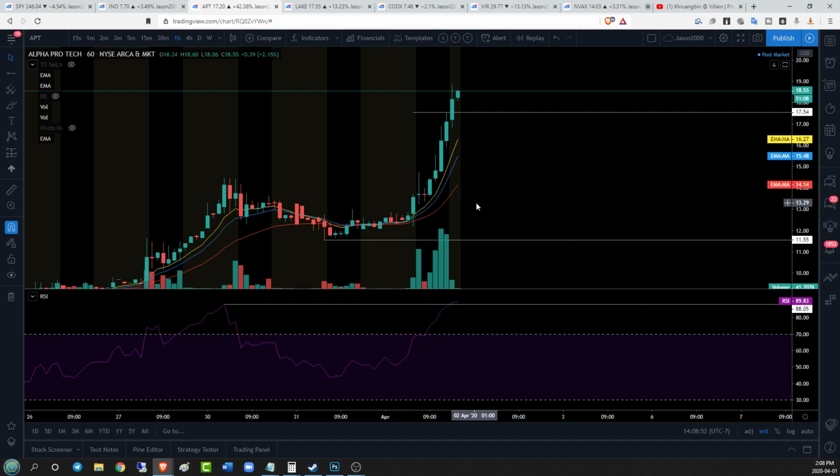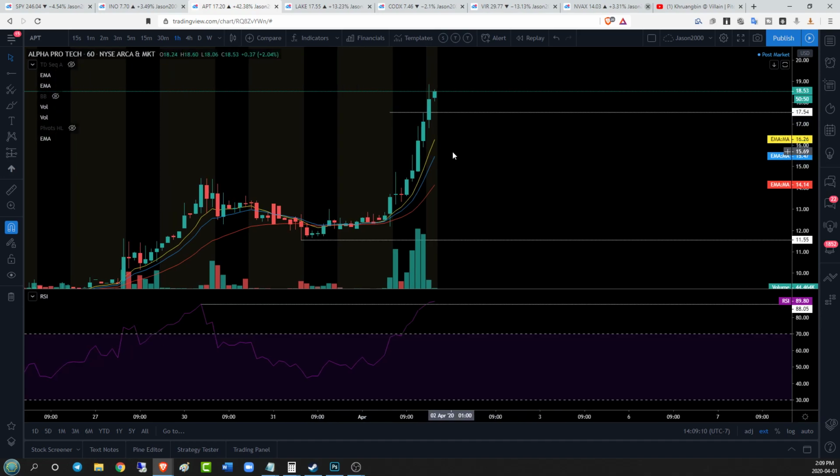So a lot of names, or I should say a lot of time frames, are extended, and we need to see that consolidation. So what we want to see is that pullback, look for trend changes, and see if we can't get some upside continuation. It's going to be really, really tough, I think, for the bulls to maintain this sort of strength where they are now, and there's going to be quite a bit of consolidation needed.